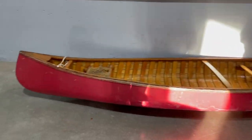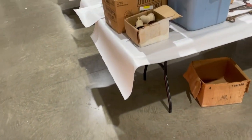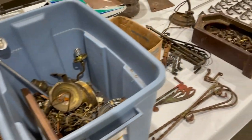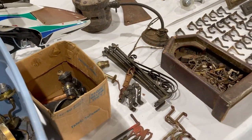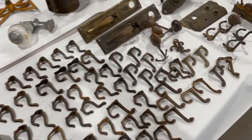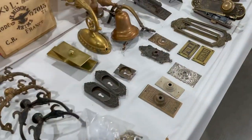That canoe there sold for $450, a really cool piece, again. The paddles, though, that's another thing you guys should be out there looking for. We sell paddles all the time, $30 to $40 a pair, depending on the size of them. Some of them go for more or less, but something we always look for. But those sold for right around that price, so nothing we really could do anything with.